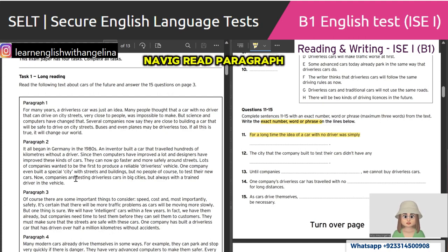Now you, Naveed, read paragraph 1. For many years, a driverless car was just an idea. Many people thought that a car with no driver that can drive on city streets very close to people was impossible to make, but science and computers have changed that. Several companies now say they are close to building a car that will be safe to drive on city streets. Buses and even planes may be driverless too. If all this is true, it will change our world.